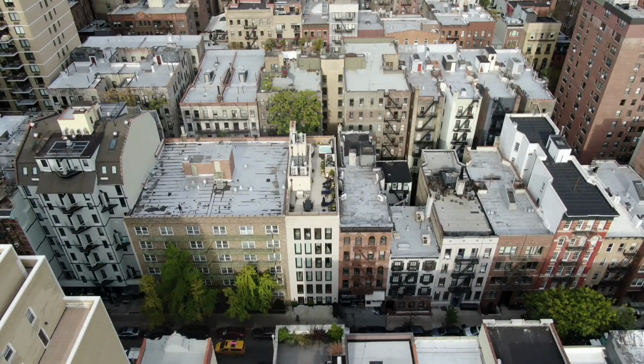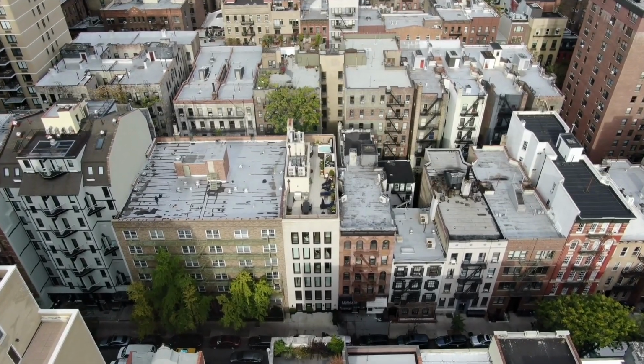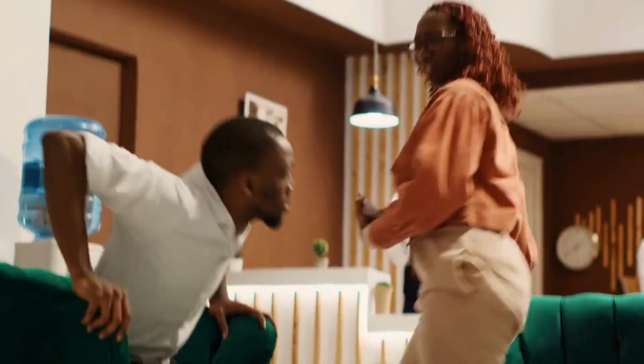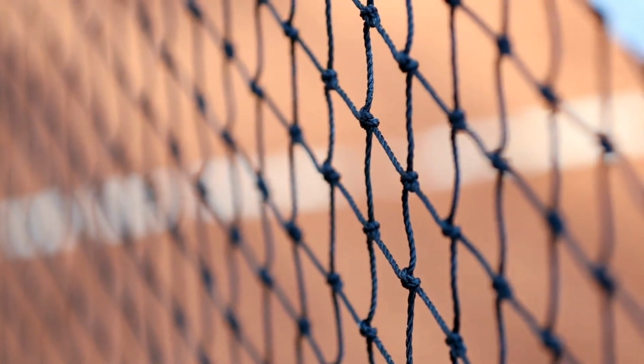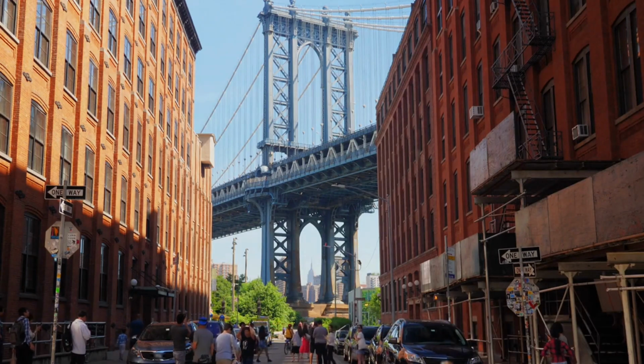Hotels here run $250 to $500 per night during the tournament, generally more affordable than Manhattan. It's got a good mix of chain hotels and some boutique options. It's the best choice if stadium access is your priority and you want to save some money. You're not technically in New York City, but you're close to everything.